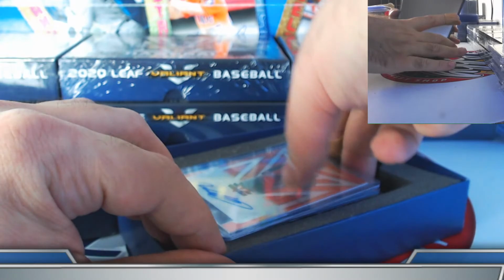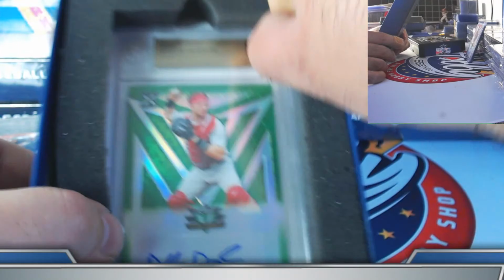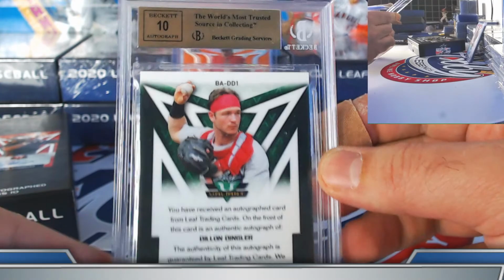Haven't opened enough of this to see. Is Wander Franco the only redemption? I guess we'll have to find out here. Ooh, another gold. Slab, green on the Dylan Dingler, 2 out of 99 with 10 on the autograph, 9.5 gem mint. Congrats.